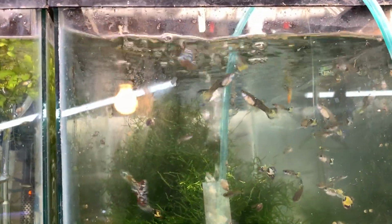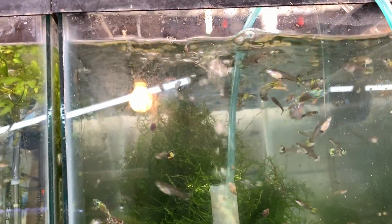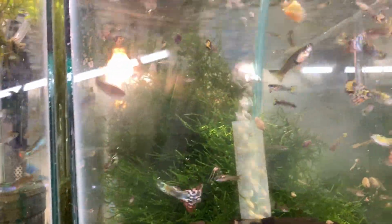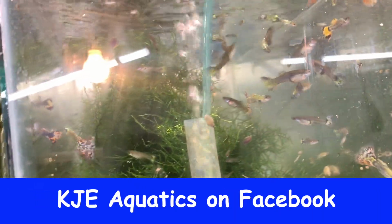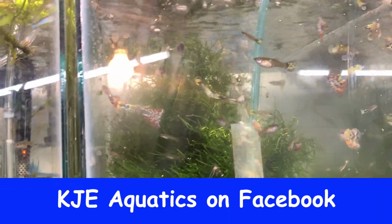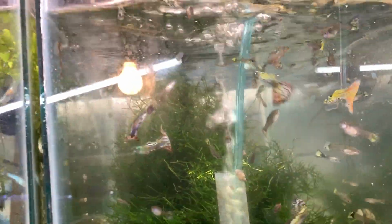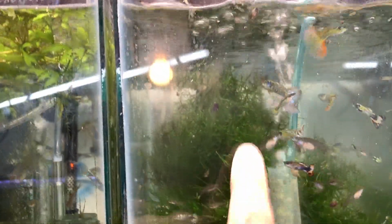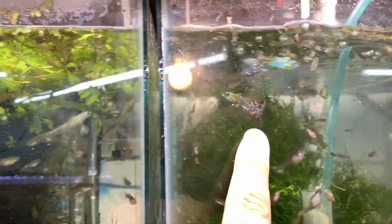Steel nebula guppies. These will be going on the website shortly. Not yet. If you're interested, let me know. I don't know how much they're going to be yet, but these are spectacular. This is most of the stock I got from Keith from KJE Aquatics, and also some of my old stock. I mixed them all together. That's why you see some with that fantastic spectacular tail, and then that fantastic spectacular tail.